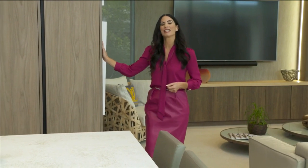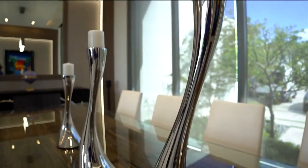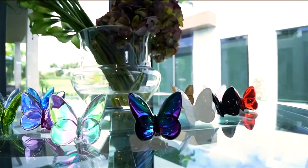I'm Alena Capra. The beauty of modern design often begins with clean lines, but there are some times where that may feel cold. One way to warm things up and still keep the aesthetic is by infusing organic patterns, textures, and some beautiful accessories.